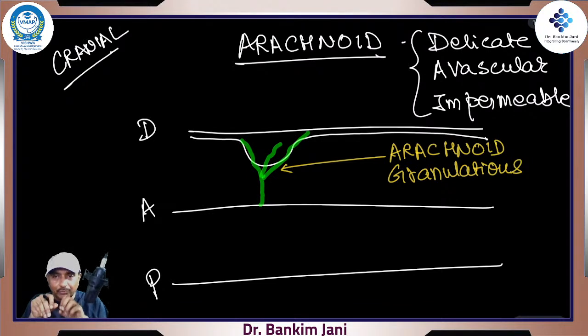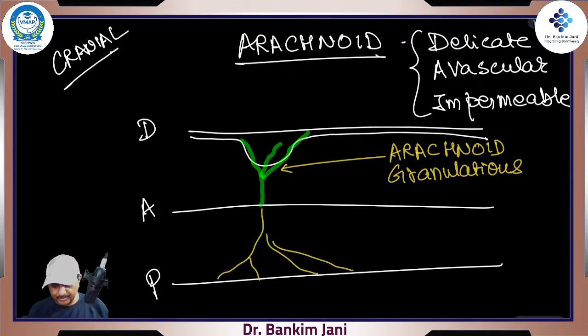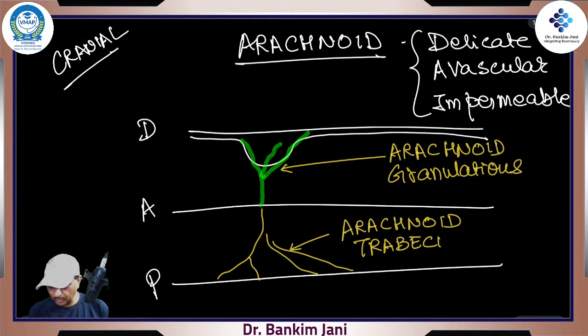And then there are a few structures which go underneath. We are changing the color, and they go onto the pia mater. They are called the arachnoid trabeculations. What are they? What do they do? Yes, we will talk about it, but this is the difference: arachnoid granulations, arachnoid trabeculations.